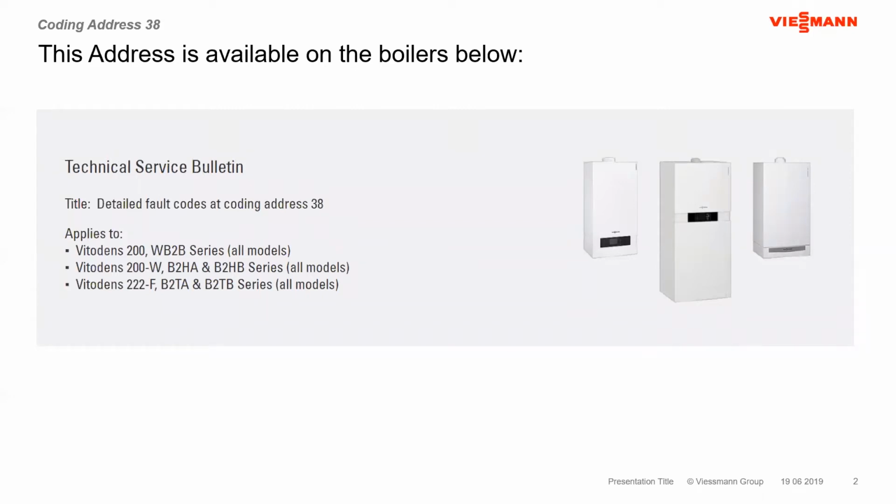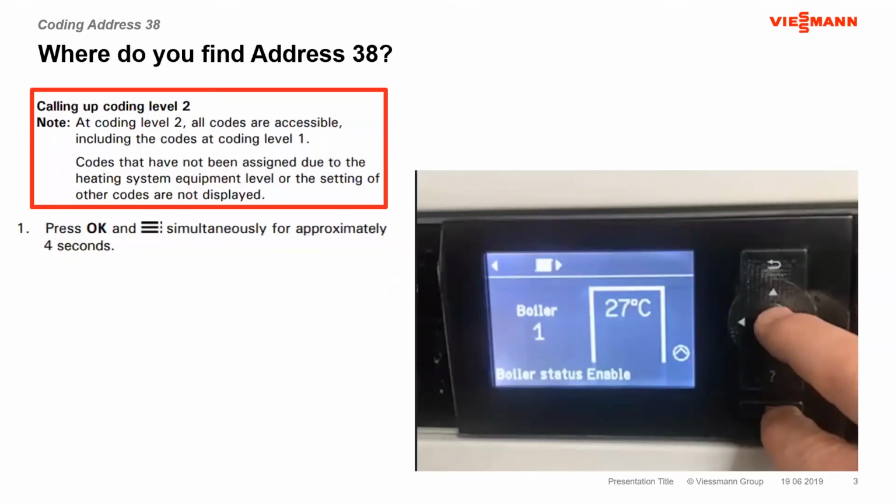Not all of the values are going to pertain to all the boilers. Some are specific to certain sized boilers in a product line. With that information, we're going to find out where we can find this address 38. That's a pretty important piece of the puzzle: where's it located, and how can we get access to it? Once we get access to it, we can start to do something with this particular address.